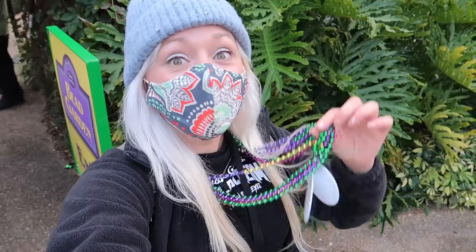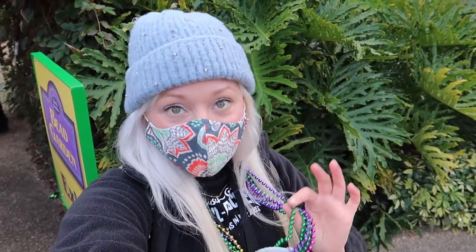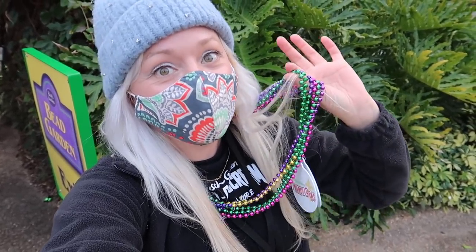Happy Mardi Gras! That was really fun. A really clever way to keep the bead throwing happening and keep the physical distancing. Each party waits one party at a time. You go up, you get to interact, get some beads. You're pretty much guaranteed to catch them. And it's a lot of fun. They did a great job.